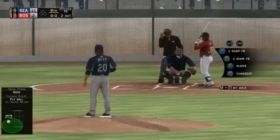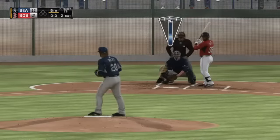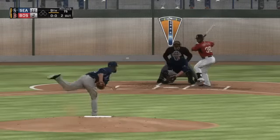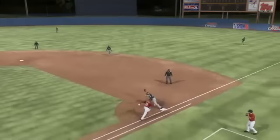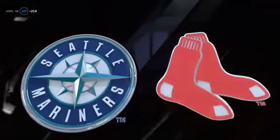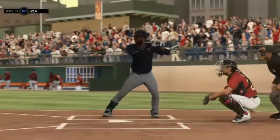Rusney Castillo will stand in. He flew out his last time up. Now a swing and a ground ball. This should do it. Marte gloves it on to first, and that is going to conclude the festivities here tonight.